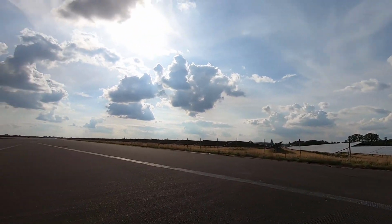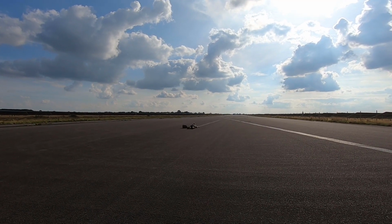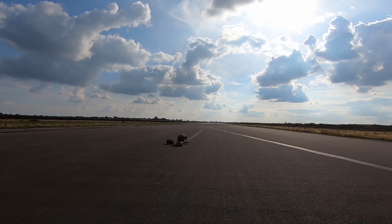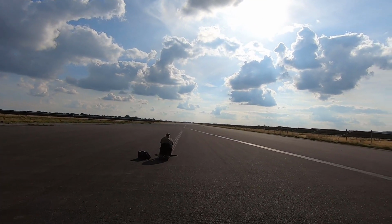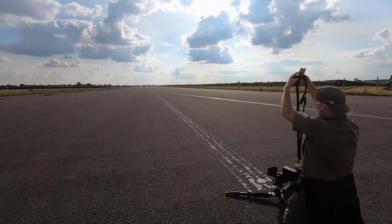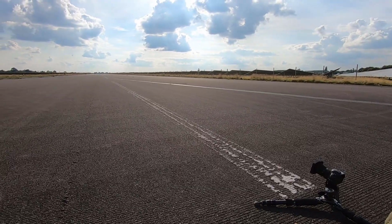But I think we've got Wayne down there sunbathing. Well, getting a photo, more like. Just gonna have a little nosy, see what he's up to there. Look, shooting straight down the middle. He's well on it. Yeah, straight down that line. Look, loving it.